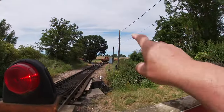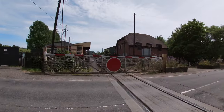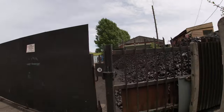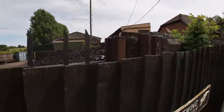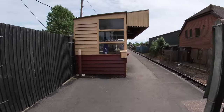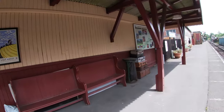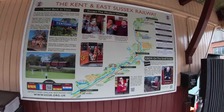Rolvenden Station, so the first stop, the train's coming down from Tenterden and into Rolvenden Station. Looks very, what would you call it, country living, but look, it's actually a working station. Oh, I say that, this is all the coal for their steam trains, isn't it? Let's say that we can come up here. So this doesn't look like it's as well kept and presented as, you know, Tenterden, but then it's just a small line.